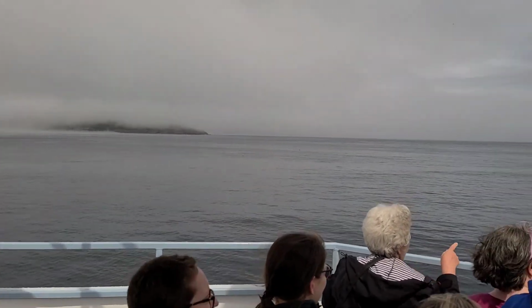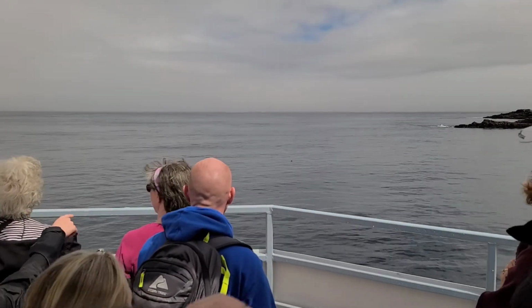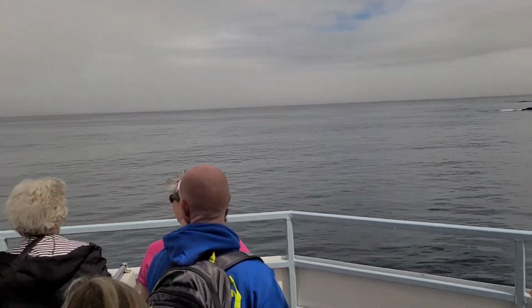And there goes a black guillemot. See that? First cousin of the puffin. No one cares. There's a whale over here.